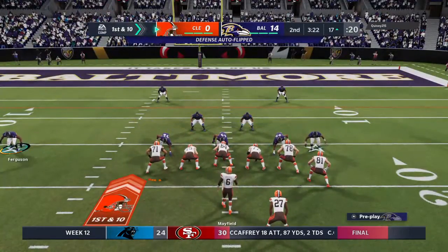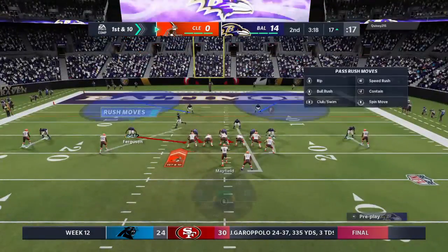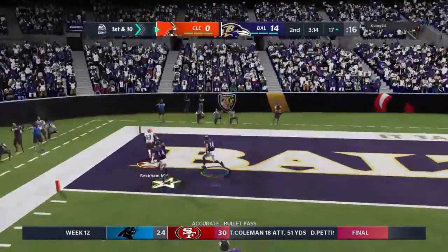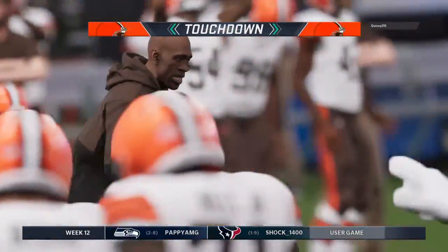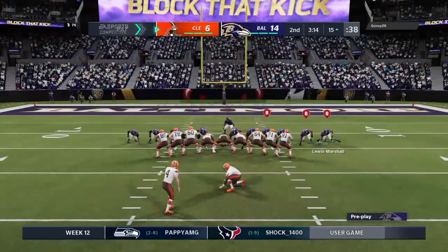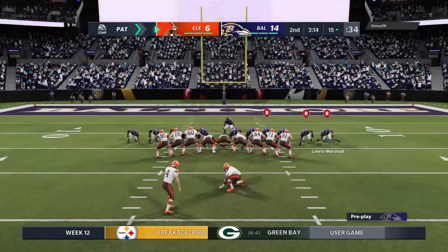So from the 17 now, here's a 1st and 10. From the red zone now, they'll look to throw. And this is caught. Touchdown, Cleveland. Odell Beckham with touchdown number 7 on the year. And the Browns are back within a score.